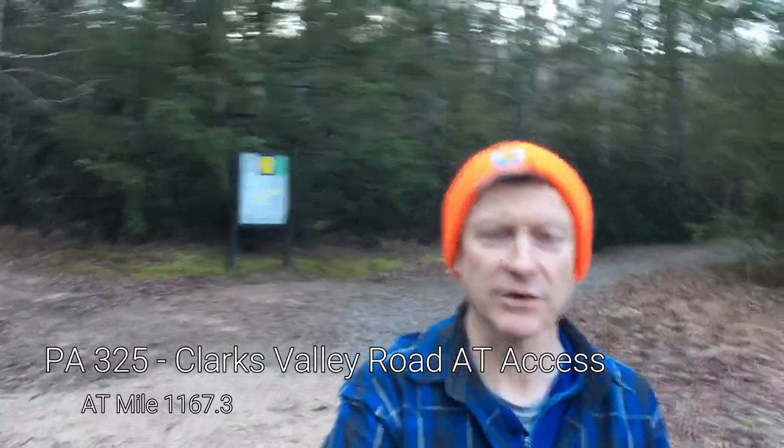We're at the parking at Pennsylvania Route 325. I think it's Clark's Valley Road or Clark's Mountain Road. And a huge parking area right up there. Today, or this weekend, we are hiking north up to Swatara Gap from here.